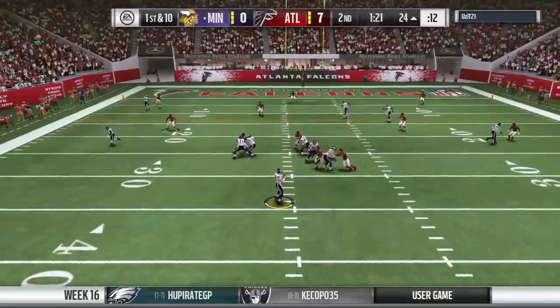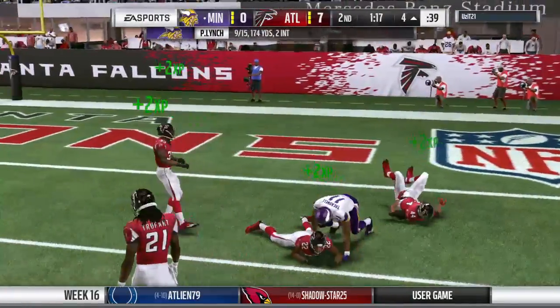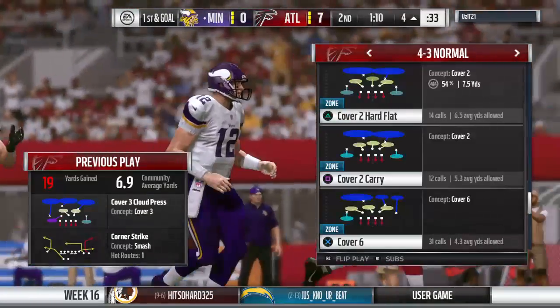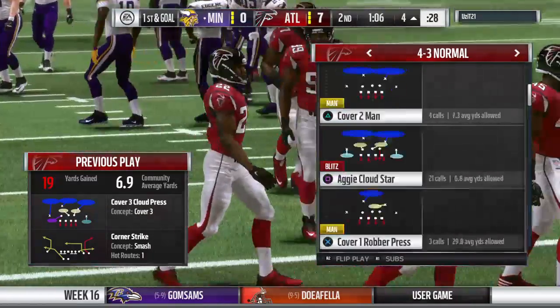On 1st and 10, it's Lynch. His throw caught at about the 5. 19 yards on the pickup there, and now they'll have it 1st and goal. And those first downs do add up. The offense keeps the ball moving downfield and keeps their defense on the bench, giving them a chance to rest.